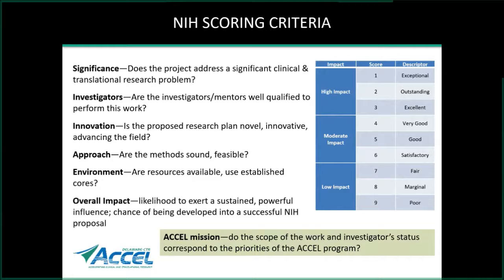In addition, specific to the CTR mechanism, our reviewers are asked to determine whether or not your project addresses the ACCEL mission. So does the scope of the work and the investigator's status correspond to the priorities of the ACCEL program? And these are a number of areas that have been listed on the RFA for each application. So ultimately, what the applicant should do is make it easy for the reviewer to identify these sections and review these sections. So oftentimes what I'll do is indicate, in bold, the significance of this project is, and I'll list those items in a very specific way so it's easy for the reviewers to identify that.